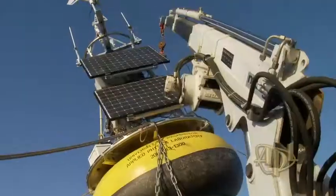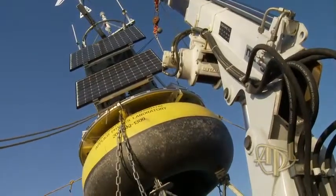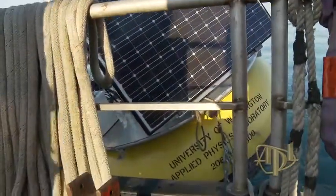We are so data poor in Puget Sound. We know a lot more about the equatorial Pacific than we do about Puget Sound in terms of having real-time data that's constantly feeding back. Okay, I'm going to start coming down. Summer 2009, APL launches a new buoy. We call it a networked profiling buoy.